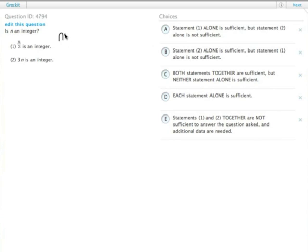Therefore, in order for n to be evenly divisible by 3, so when we say n divided by 3 is an integer, that means that n can be divided evenly without a remainder. So n is a multiple of 3, like 3, 6, 9, 27, 300, anything like that. All of those themselves will be integers. So statement 1 is sufficient to tell us yes, n itself must be an integer.